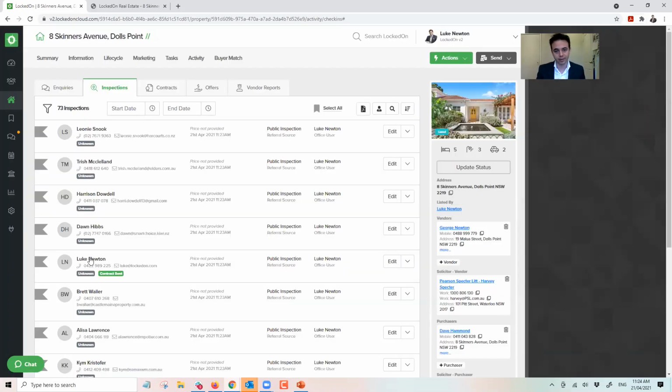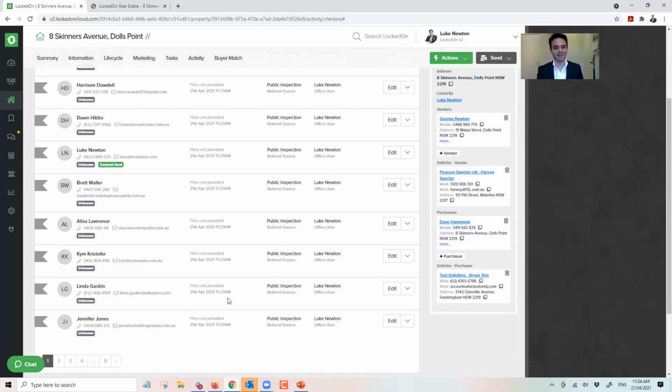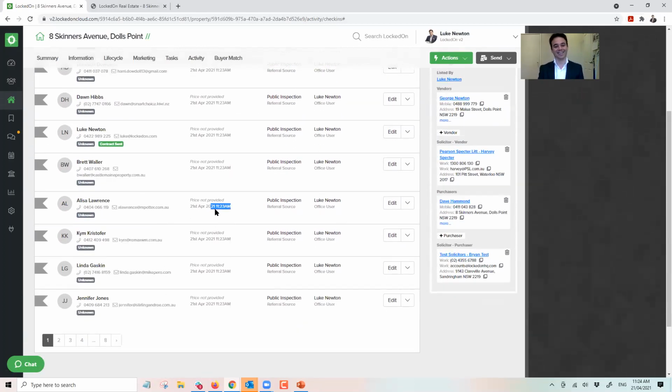So what you're seeing here is my inspection, Luke Newton, and we can see that I'm in the list, and there's a few other people. Thanks guys for adding yourself around this time. So 11:23. How many did we get? Oh, quite a few. My inspections have gone up to 73. So a lot of people took a photo. So thanks for that. You can see the check-in time.